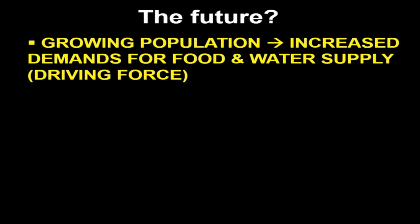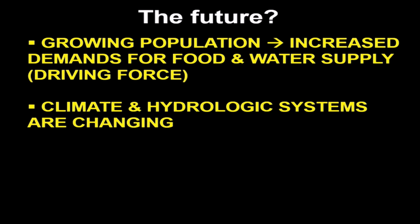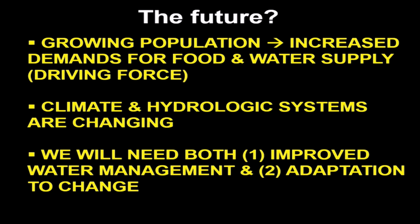So what does the future hold? Well, that's always an interesting question. One thing I think most people will agree is that the population continues to grow, and that this population growth is a driving force for increased demands for food and water supply. So things are going to get more stressed in the future in terms of water. We could also agree, most of us will agree, climate is changing and hydrologic systems are changing, partly due to climate change, partly due to other anthropogenic forces. So because of these factors, we will need both improved water management, which will help but may not solve all the problems. So we will also need to adapt to these changes one way or another.